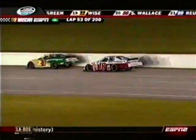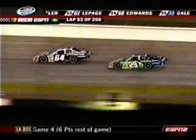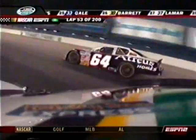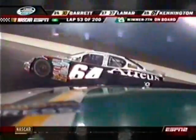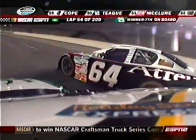Kyle Busch, meanwhile, has now opened up a 3-second lead as he is getting ready to go around Stanton Barrett, who is in 26. So that would mean 25 cars on the lead lap once he gets around. Take a look at the battle for 6th place right now. You've got Scott Wimmer and David Stremme, and Wimmer's going underneath him. These guys still racing hard. They know they're coming to a green flag stop, and I'm sure they want to get as many spots as they can before they do that.